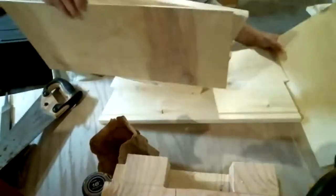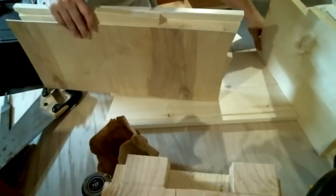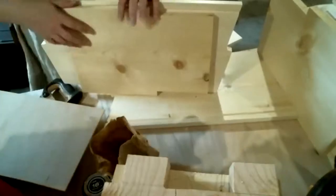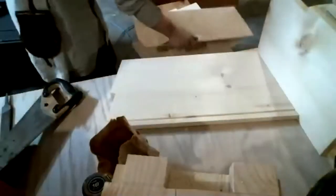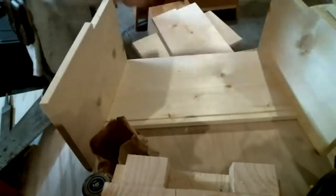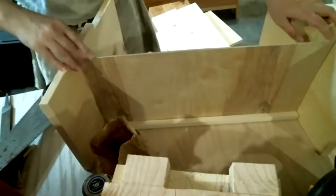I'm helped by knowing which side's the inside, because there are little grooves in there, which is a nice bit of help. And stay. And 4 to 4, there you are. And there we go. The next step, putting that board right there in that base.